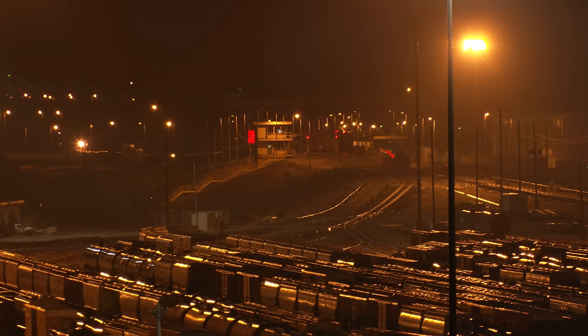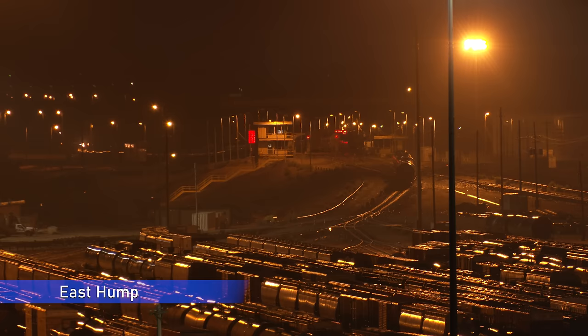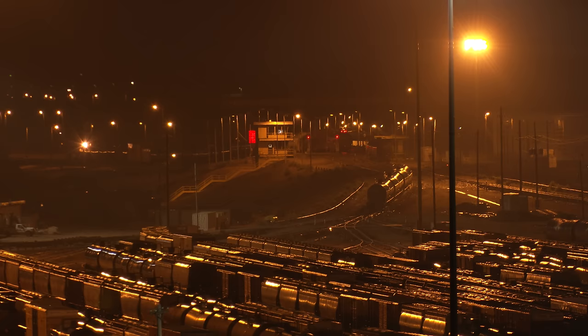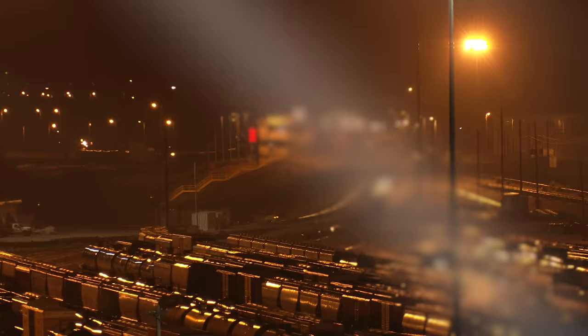Two hump yards operate around the clock, one for westbound trains and one for eastbounds. A cut of cars is being pushed over the 34-foot-tall east hump. The cars are uncoupled and allowed to roll down into one of 65 bowl tracks. Retarders control the speed of each car, and computer-controlled switches line the cars to the proper track, depending on destination. We speed up the video to show you this interesting process.